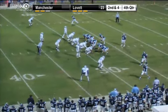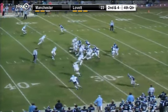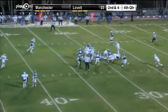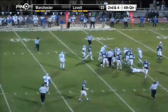Hart now under center. Actually in the shotgun formation. In motion is Harris. Hart keeps it. Avoids one tackle. Met by two or three other tacklers right at the 30-yard line. The ball comes loose.